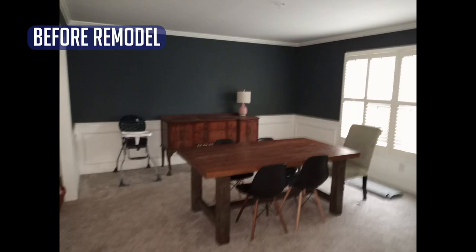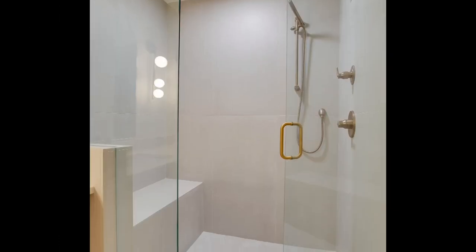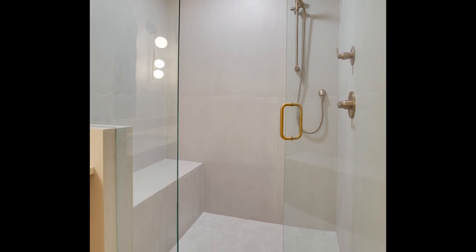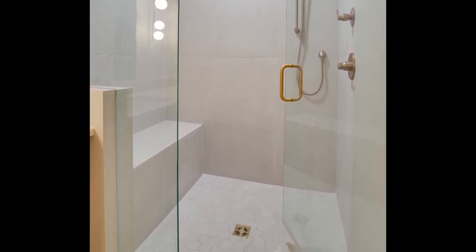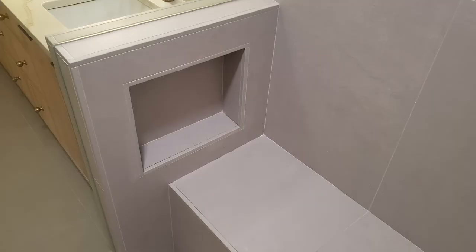For this project, an existing dining room was converted into a new primary bath and closet on the main level. The new bath features a custom tile shower with dual shower heads and oversized 24 by 48 tiles on the shower floor and walls. The shower also features a built-in bench and storage niche.